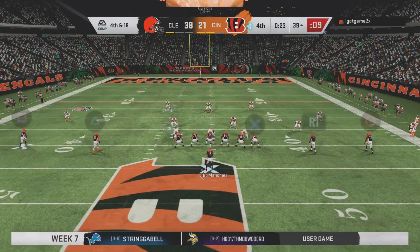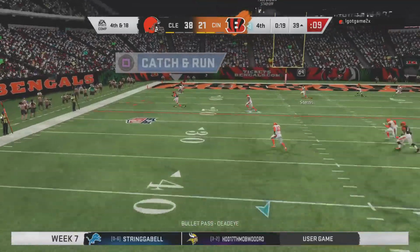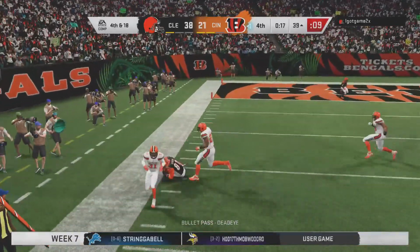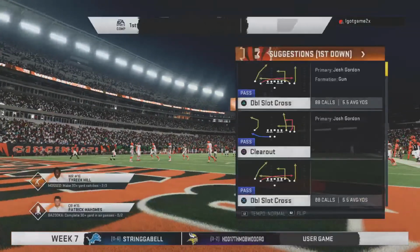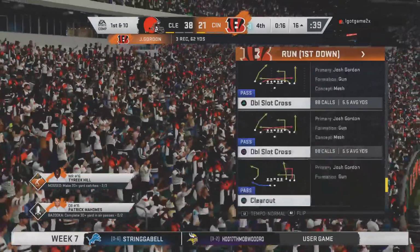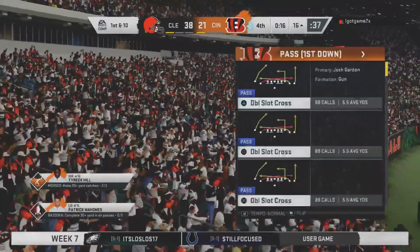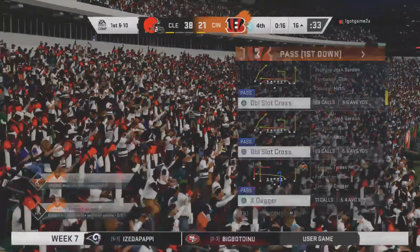Mahomes going to go on fourth down. Open man is Gordon, complete. The Bengals going to use the second of their timeouts as they get it with 16 seconds remaining on the clock. First and 10 at the 16-yard line.